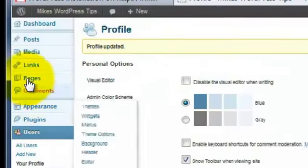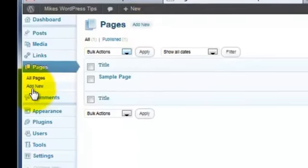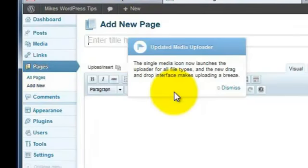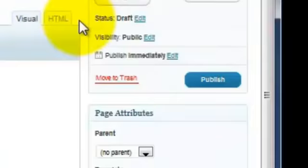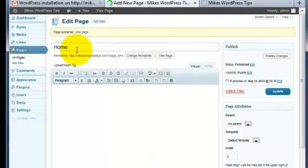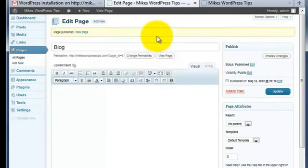Now what I like to do, click on pages. That'll open up the drop down. You can click here or click here to add a new page. We are going to add 4 default pages before we get going here. I'm going to dismiss this. I'm going to add a home page and click add new and add another one. I'm going to make a blog. It's a good idea just to have a default blog page even if you're not going to have a blog.